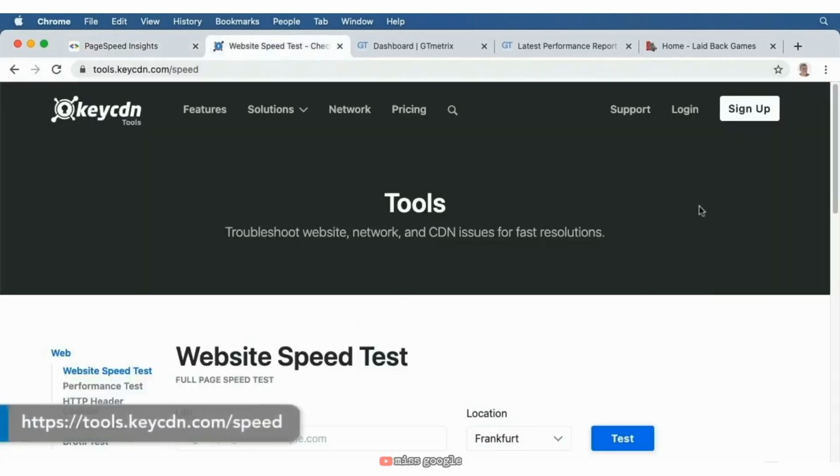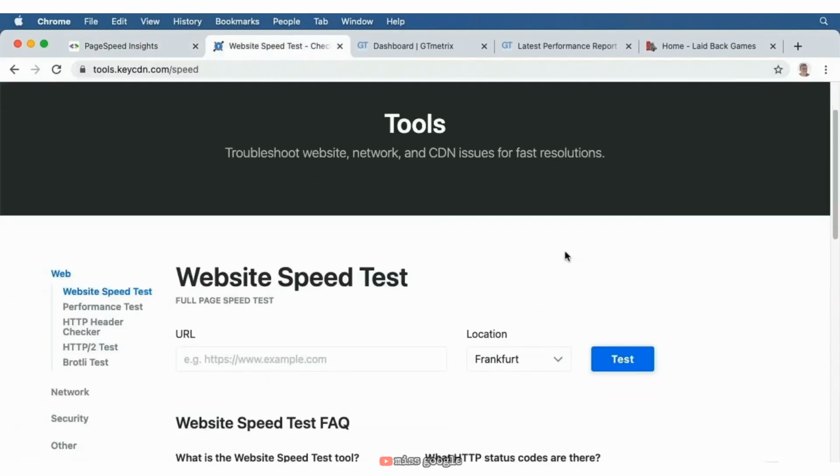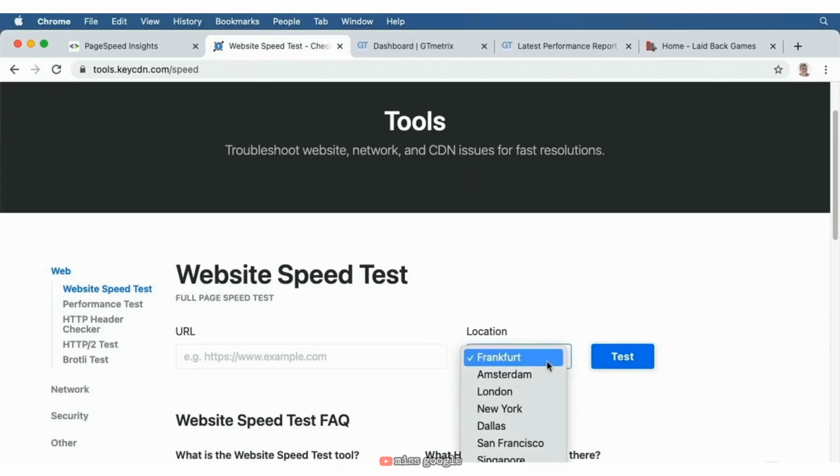KeyCDN has a few tools and they give you a helpful list of things to improve. They also let you choose a server as the test location, so you can see how the site loads for someone who is close to your server compared against someone who lives far away.